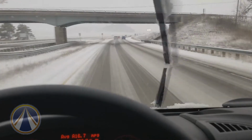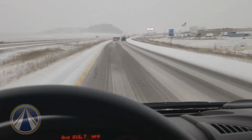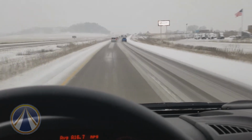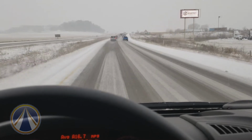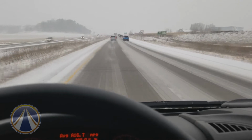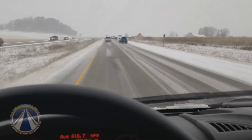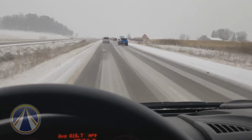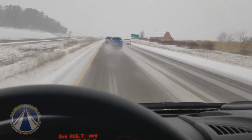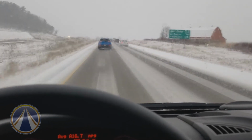Now, when you're dealing with other traffic, there's a higher risk of having to make an evasive maneuver, because say the cars in front of me slam on their brakes, well, what am I going to do? I can't keep going straight, so I'm either going to have to try to turn or try to stop, and that's where the risk of an accident goes up. So if I maintain a good distance from the vehicles in front of me, that gives me more time to make that maneuver as needed.